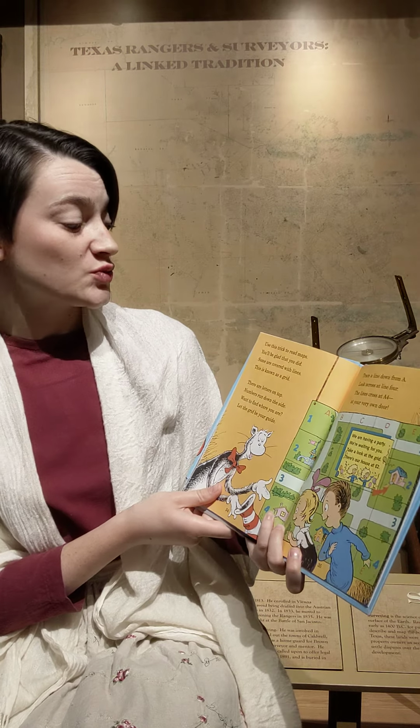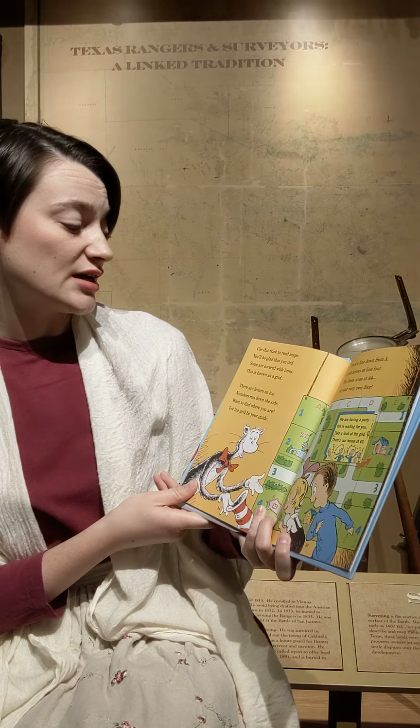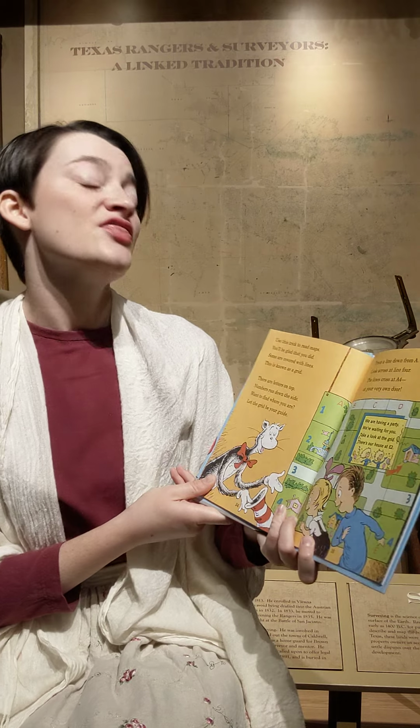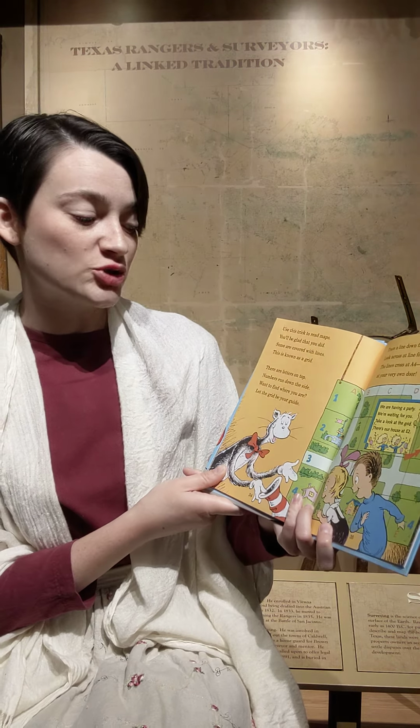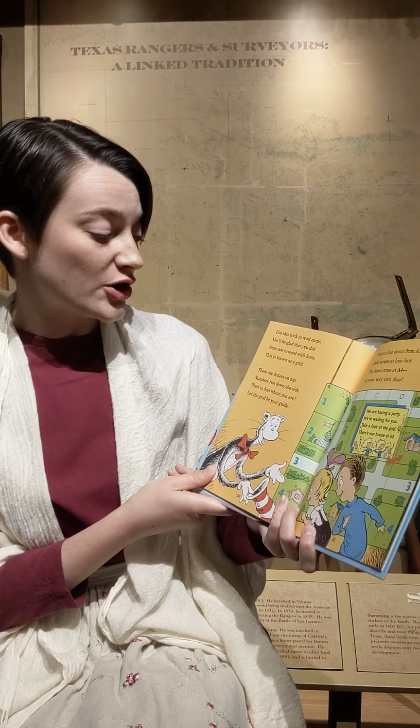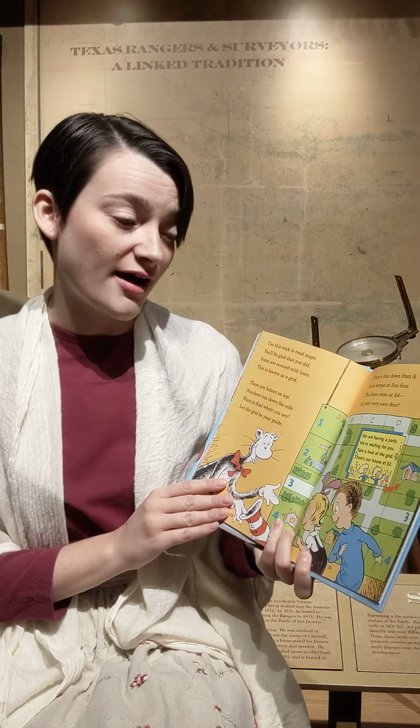Use this trick to read maps. You'll be glad that you did. Some are covered with lines. This is known as a grid. There are letters on top, numbers run down the side. Want to find where you are? Let the grid be your guide.